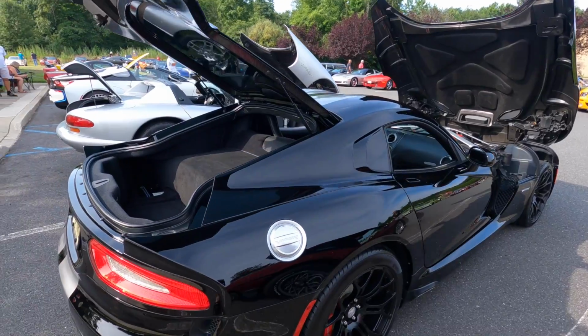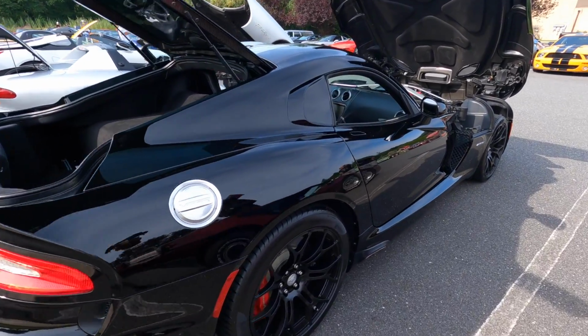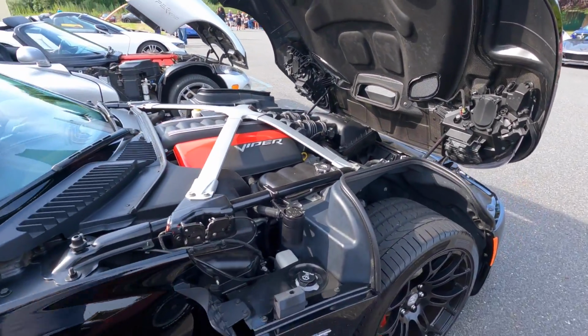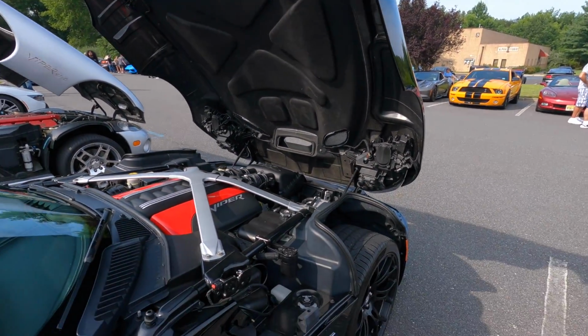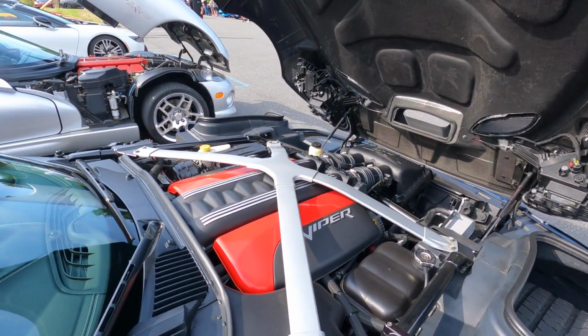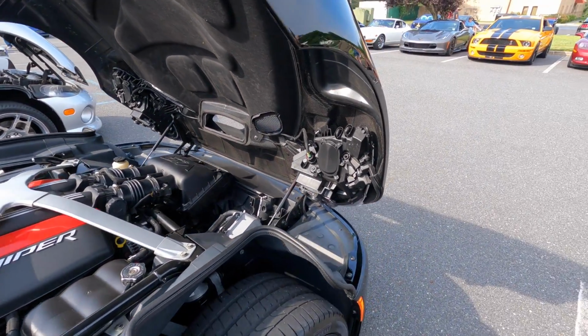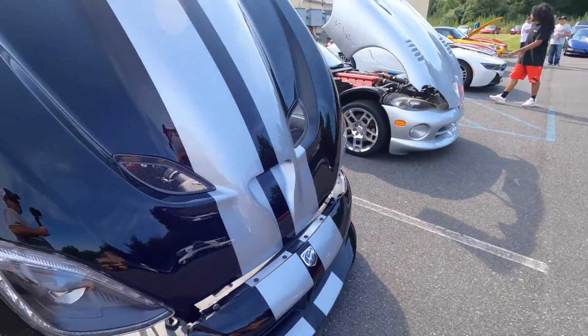Got a couple Vipers here this morning. This is a GTS. Don't know if it's an ACR or not. But, you know, look at the clamshell hood on these things. This is reminiscent of the C4 Corvettes where you have access to just about everything once that hood goes up. Need to work on the headlights? They're right there. Pretty wild car.